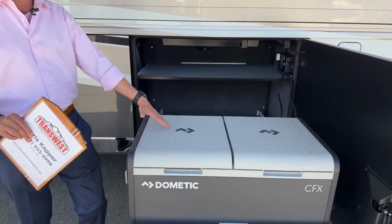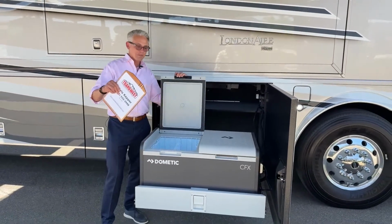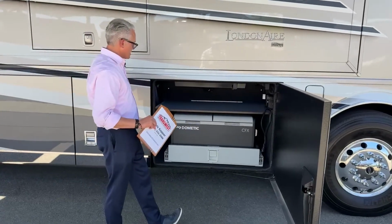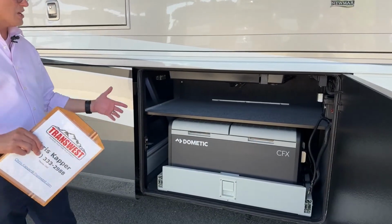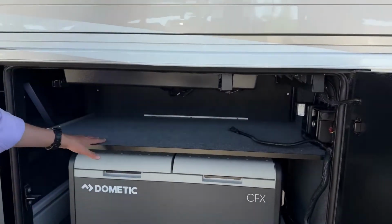Why this goes out so far is when this is open all the way, I can still open this and get to my goodies while I'm entertaining everybody. Now, another cool thing that they did, and you're gonna see this on the other compartments, is they also added an additional shelf right here. Because you know what? We have the space, why not give you some additional storage capabilities in there? So, pretty cool.